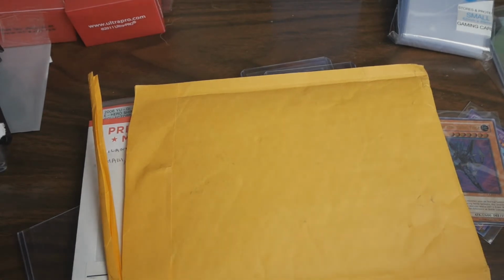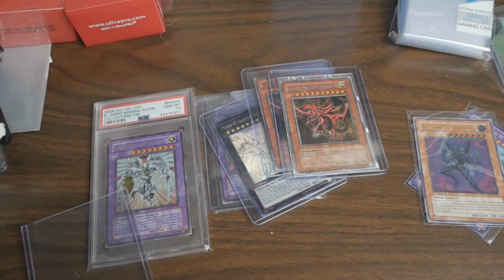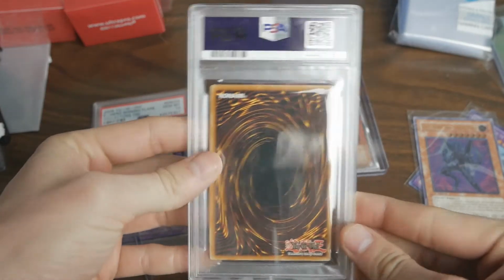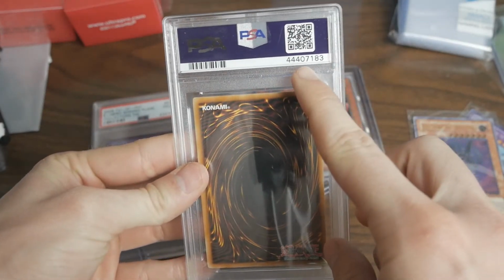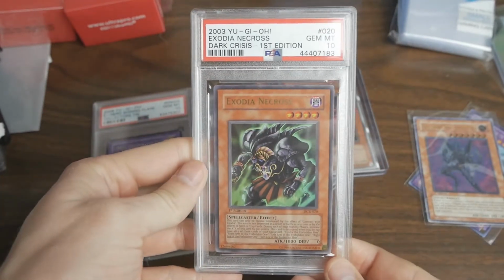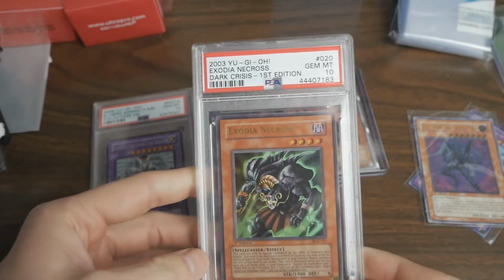These are the cards I got in Friday, Saturday. We got 3 here. First one I already looked at. It's a graded card. Can you guess what it is? It has a kind of newish certification, 44 million is pretty new. It is, boom, Yugioh Necros, PSA 10, Dark Crisis.